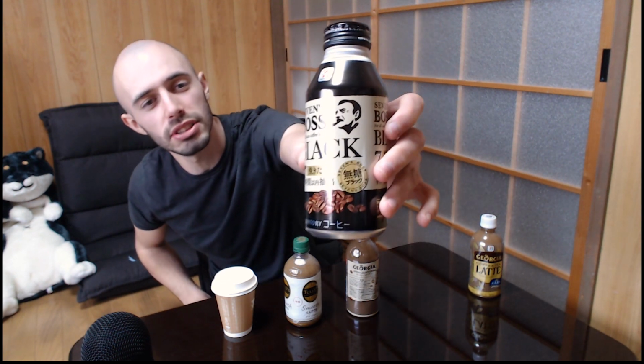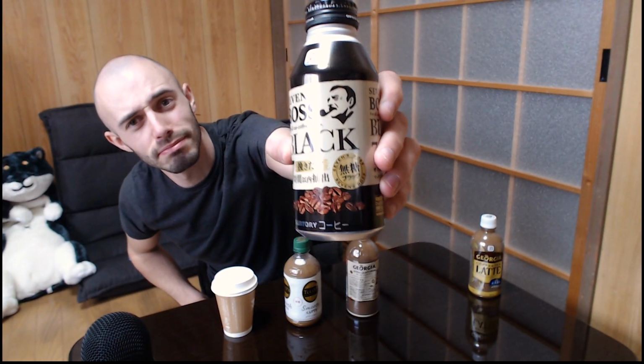They're really good. Next up is Tully's coffee. So this is more of a plain latte. So it's basically just coffee with some milk, and you can't go wrong with it. It's pretty standard. If you've got a bit of a sweet tooth, then this won't be for you. Next up is Georgia Craftsman. So if you do have a sweet tooth and you like coffee, this is your drink. Coffee, milk, sugar.